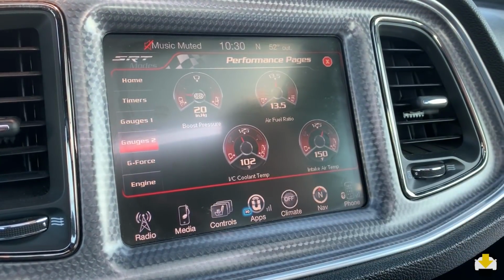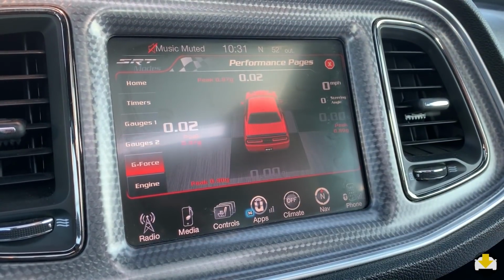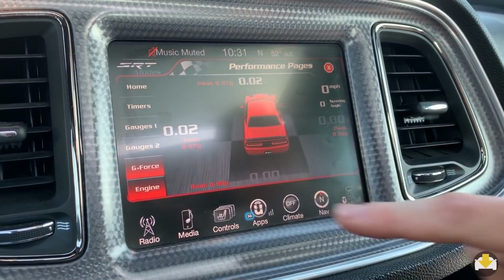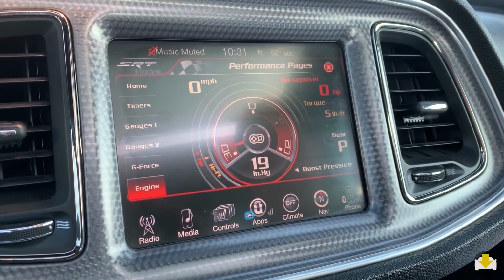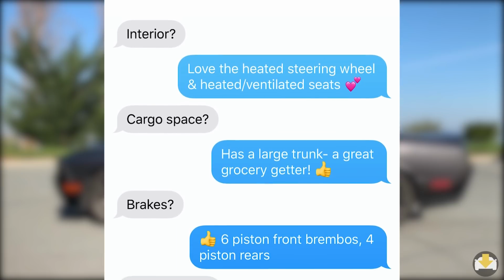And this brings us to a like for Nick, which is technology. It has real-time readouts of horsepower, torque, G-force. It saves all your best times, 0 to 60, quarter mile, all that. And here are a few highlights from the rest of our chat.